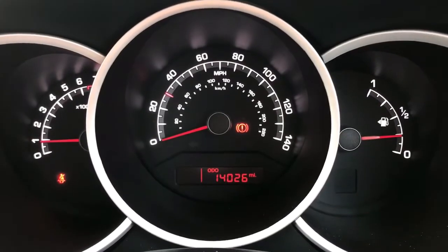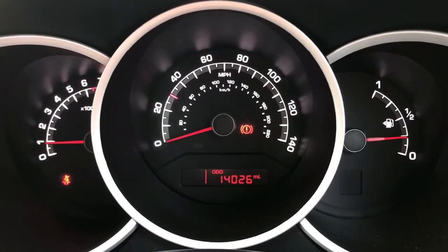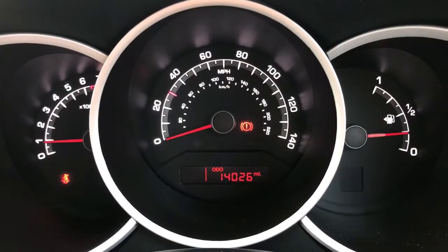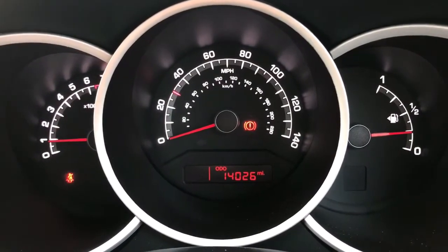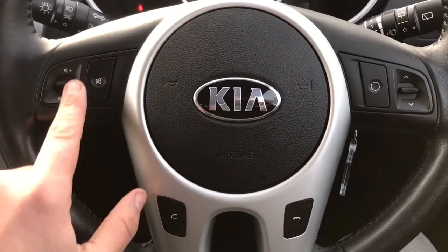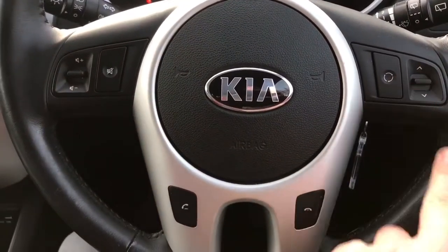Okay, we're going to start with the dials. On the left hand side we've got the rev counter, and on the right hand side the fuel gauge. In the middle we've got the speedometer and the total miles for this car, which are 14,026. If we back out to the steering wheel, on the left hand side we've got stereo controls, and that is continued over on the right hand side here.